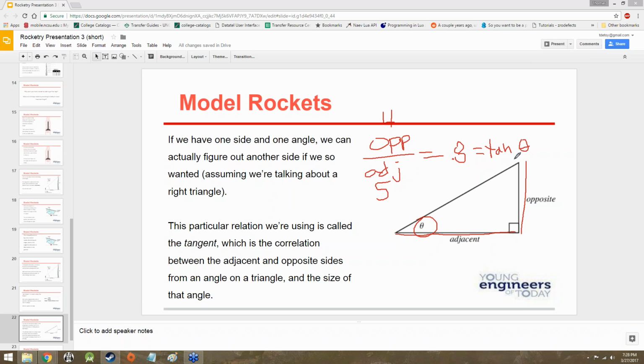Here's the other thing. This last side is referred to as the hypotenuse. The side that's opposite the right angle is always referred to as the hypotenuse.